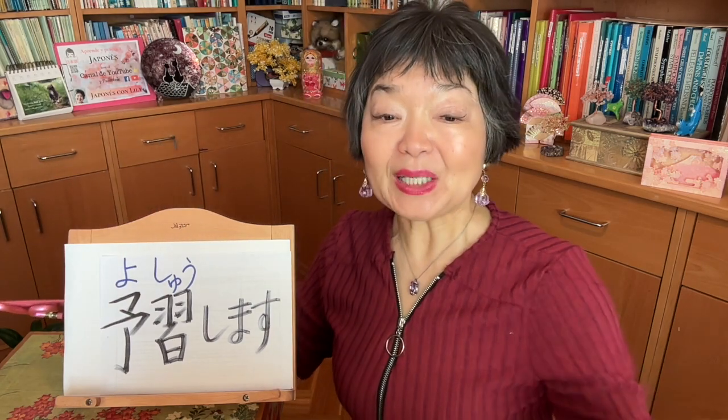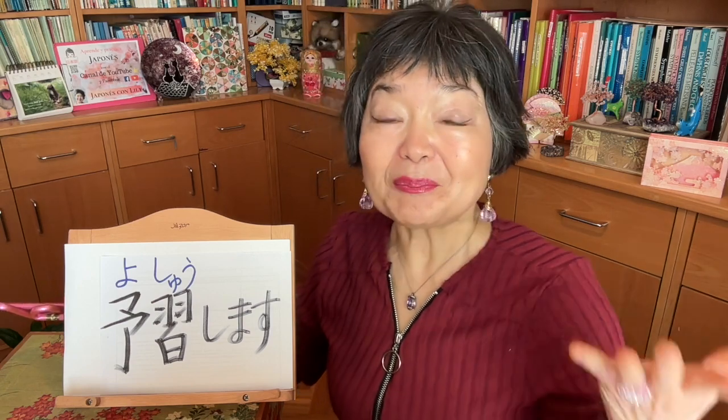your feelings. To prepare for the class or to prepare for a lesson, 予習します. This 予習します means that I know that we are going to learn something new tomorrow, and before that, I'm going to read it a little bit. Even just a little bit, but then I know what I'm going to learn tomorrow.